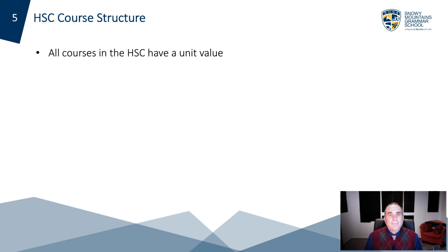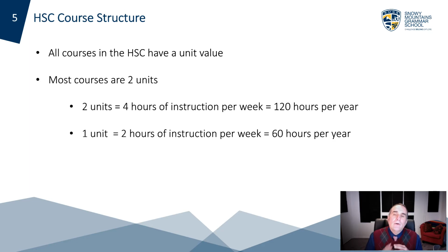So the structure. In the HSC, all of the courses have a unit value. Most of the courses that you'll come across are 2 units. So 2 units equates to 4 hours of instruction per week, and that's about 120 hours per year. Whereas a 1 unit course is about 2 hours of instruction per week, which comes to about 60 hours per year. In Year 11, all of the courses are 2 unit except for the extension subjects that we offer, English Extension 1 and Mathematics Extension 1.